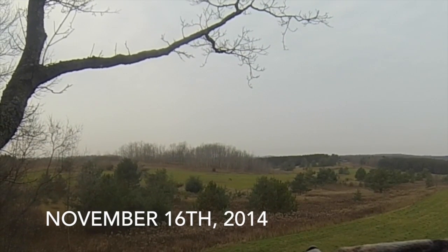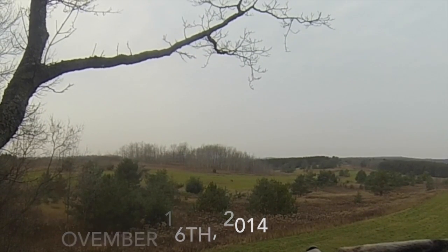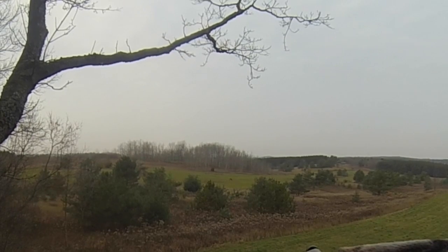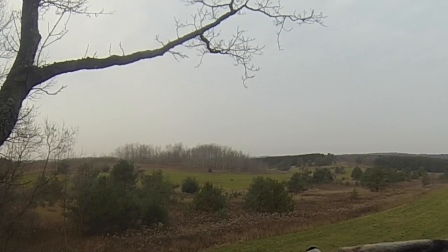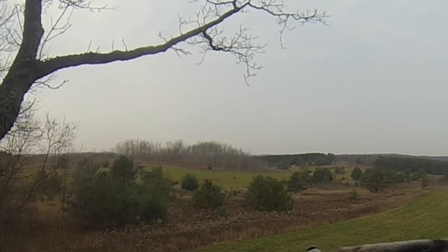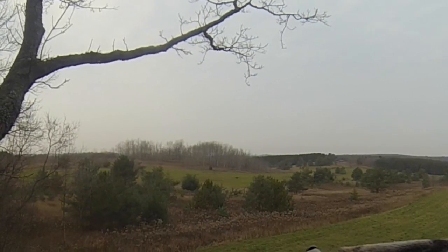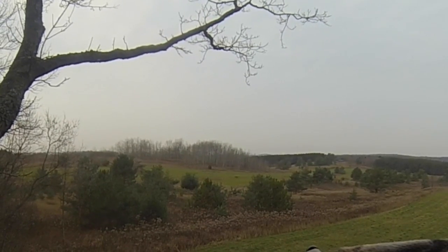It's a nice big bodied 8-point out in the field. It's just come out here. Not sure of the time, I'm guessing it's about 8:30. Just out feeding in this wheat field. Don't know that he's gonna come over. But we'll see. Nice bodied deer.